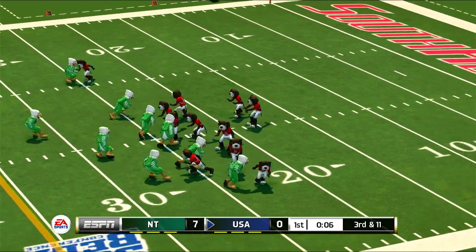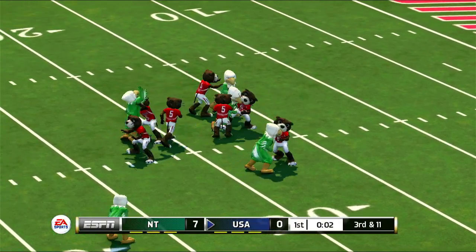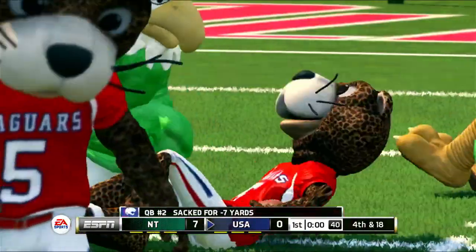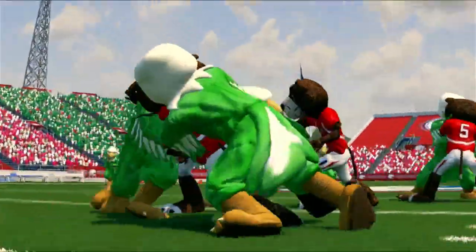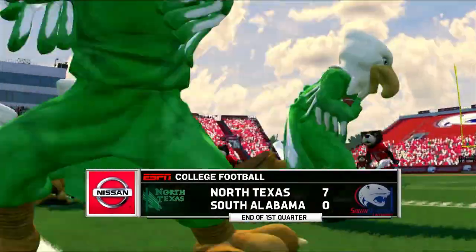Mike 35. Check, check. 98 wins. And he's going to come up with a sack. And a great ball game so far as we reach the end of 1. 7-0, North Texas.